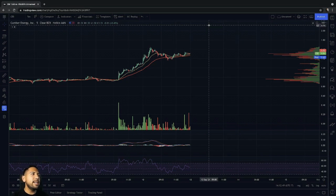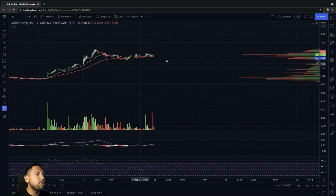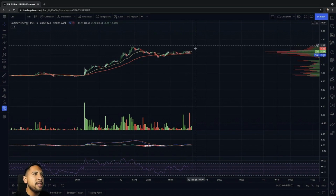So again, here on CEI on the 5-minute chart, we have been coming up, and you guys can see we have been breaking above this 20 moving average, bouncing off of it. And as you guys can see, we came down, we tested the 50 moving average, we bounced off of it, looking to see if we can continue going to next week.